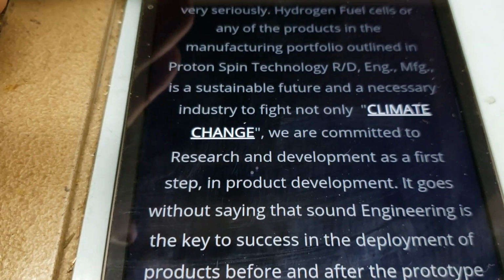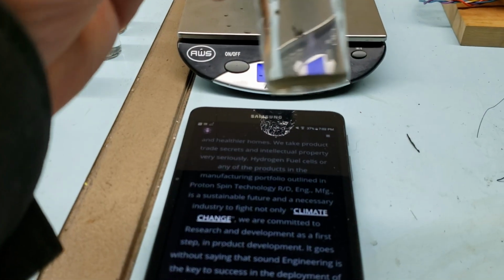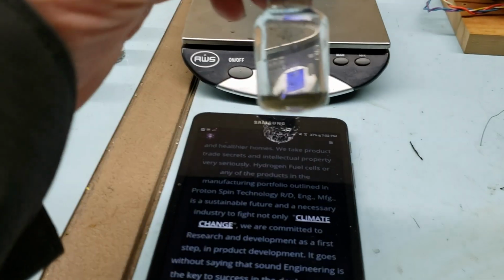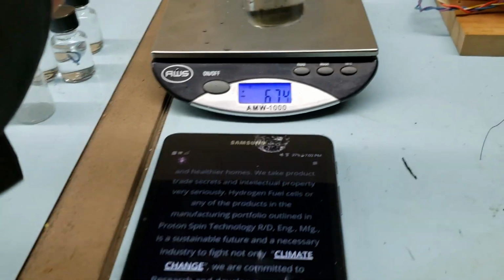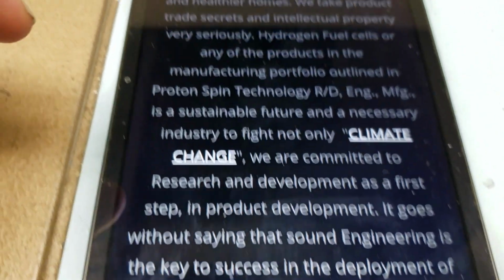Okay, so I guess I have to drill a bigger hole or keep talking. Probably going to drill a bigger hole, but for now this will do.